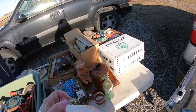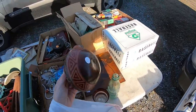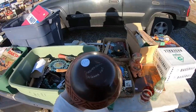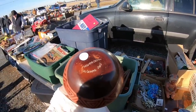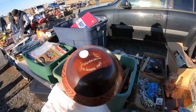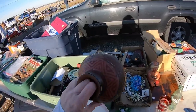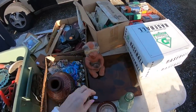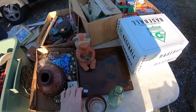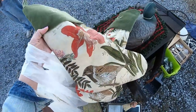Oh, this pot is kind of sweet. $5. What does that say? Segundo Carmen something, something, something, 55. Beautiful. I also like the tile underneath it. This tile is gorgeous.